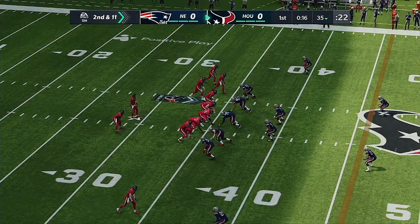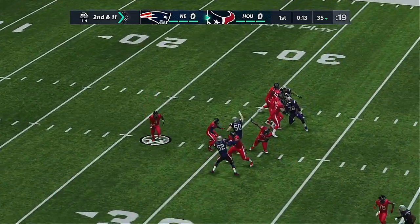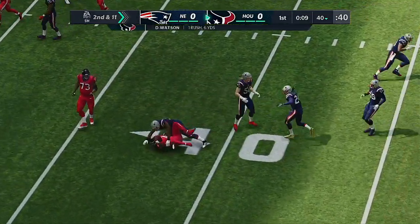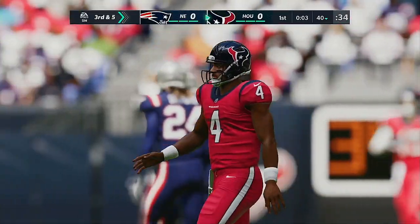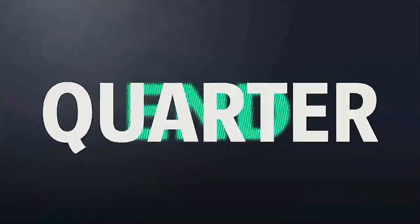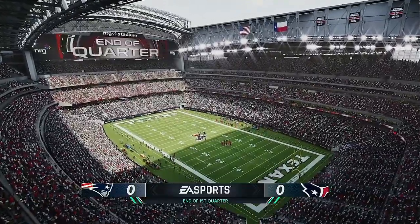Second and 11. Out of the gun, Watson. They'll roll him out right. Now he'll pull it down. Six yards there off the scramble, but it'll still leave him with a third down. He's tackled at the 40-yard line. It's a gain of six. Brings up no score after one on EA Sports. The end of the first quarter with no score.